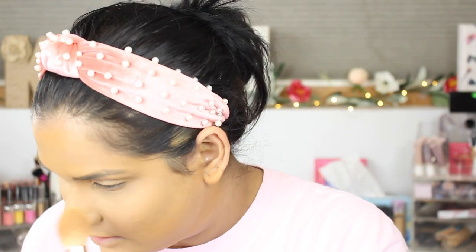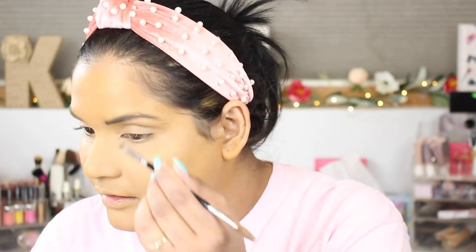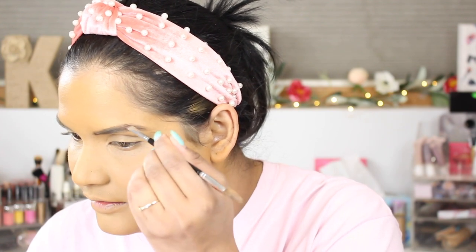If you have oily skin, it's fine; if you have dry skin, it's gonna be iffy. I'm one of those dry skin girls, I think I just got brow powder on my nose. I'm one of those dry skin girls that loves having a matte foundation on, but I know that's not for everyone. Some people love dewy, so, you know, I get it.